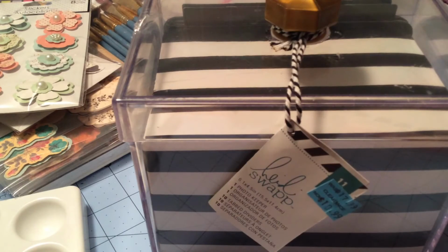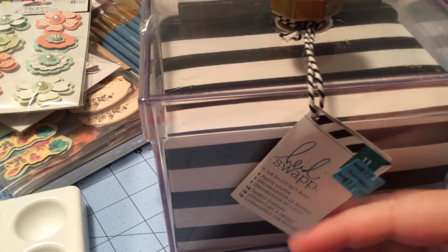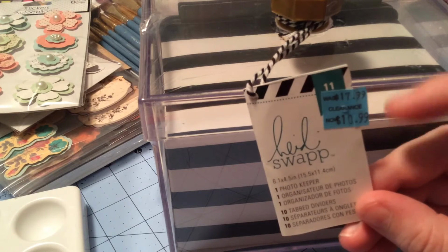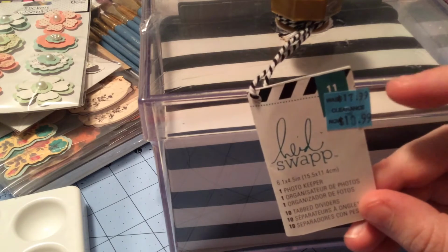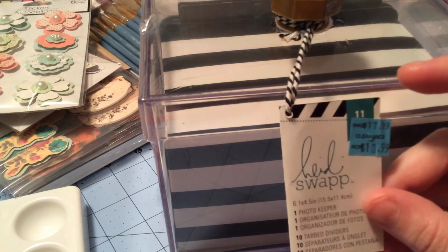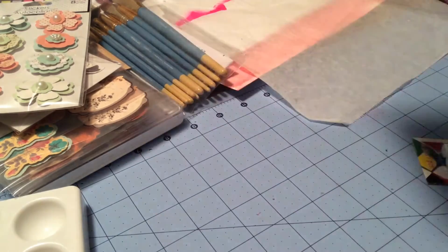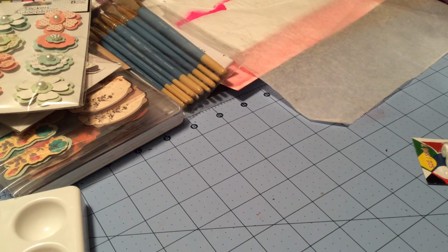The clearance tag said that it was originally $17.99, and then it was on clearance for $10.99. But when I took it up to the register, it actually rang up $5.99. So I was super excited to find this as well. I almost bought it with a coupon when they first came out, and then I talked myself out of it, and then of course couldn't find it. So I'm just super grateful that I got it on clearance. That was the last of my clearance stuff.